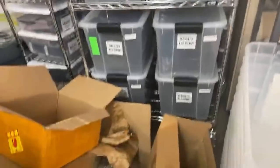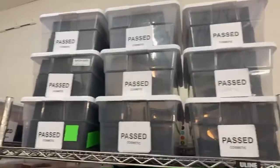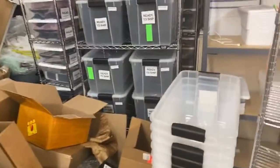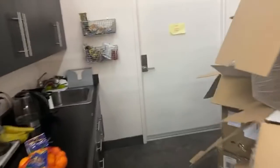Look at all this trash. Look at all these comma 2s ready to ship. Buy yours today. These are ones with cosmetic defects waiting to be fixed. These are all the ones that are ready to ship. Yeah, but let's go into the NADA data center.